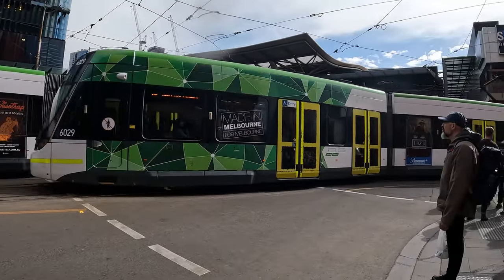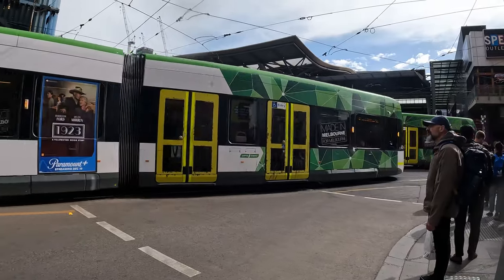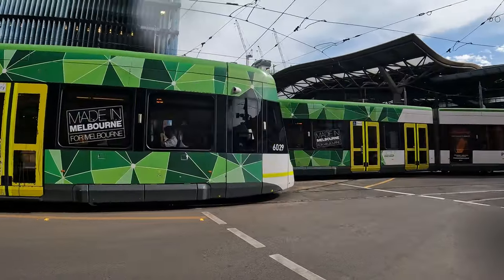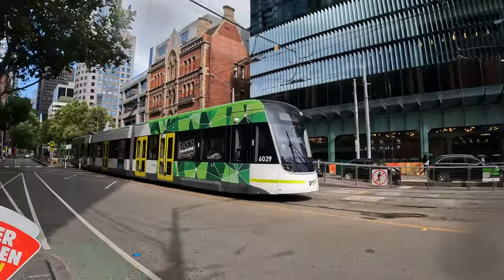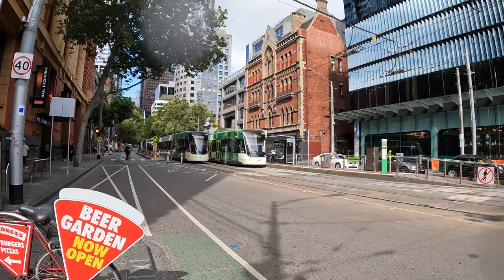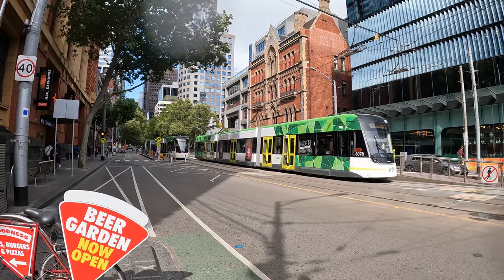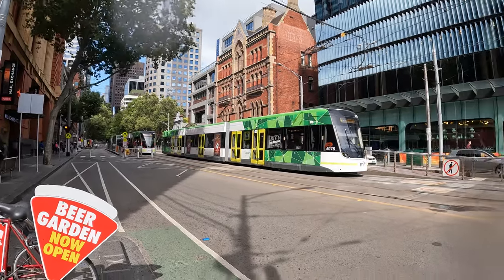This tram here, 6029, it's an E1 class, but due to being in an accident or something, it's one of a handful of cars that's actually got an E2 class cab on one end, so it's got one of each style of cab, and they've become known as cat dog cars, and you'll understand why that is if you were watching kids TV in the late 90s.